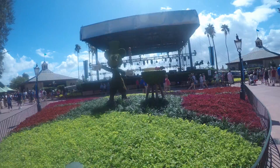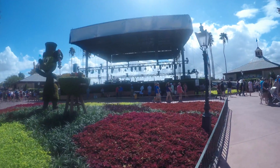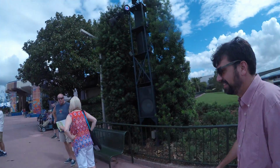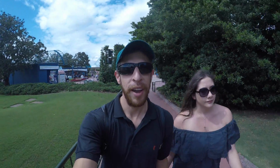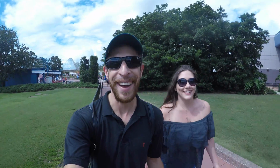And then right behind the topiary here is a stage that they're setting up and or breaking down for the Chew. So we could go straight through, but we're actually going to head off towards Mexico, which is where they have a craft beer section, which is Jess's line of expertise. Jess is a beer connoisseur. A connoissaurus. He's a beer connoissaurus.